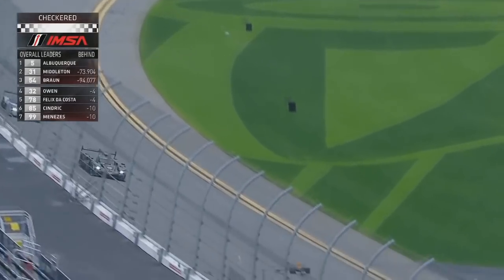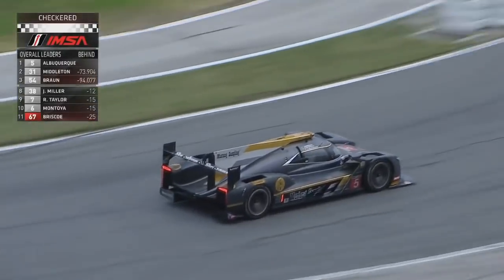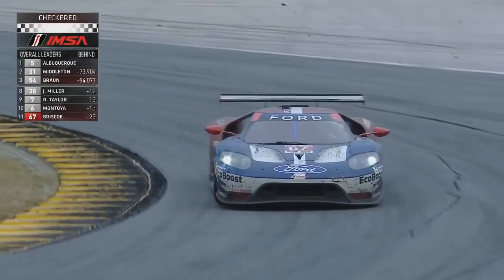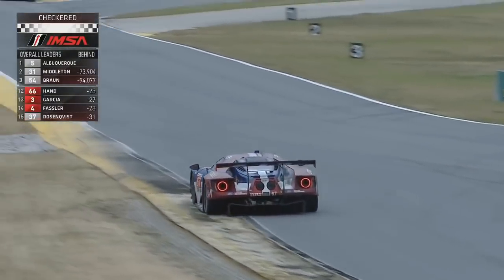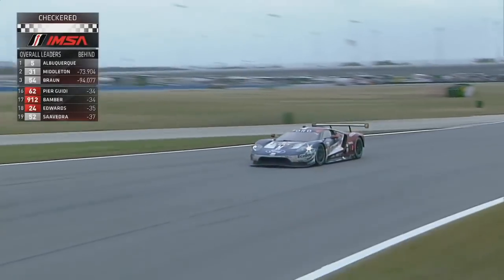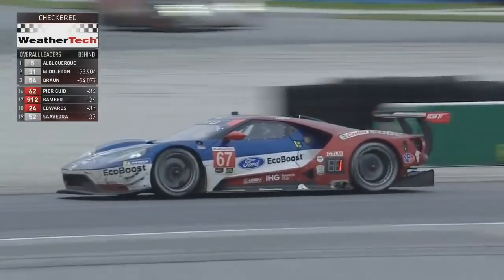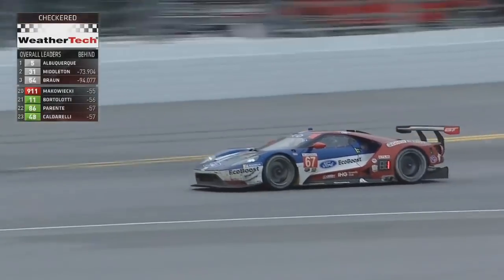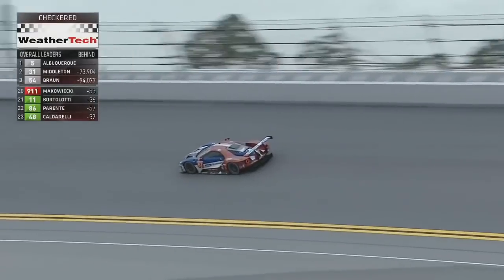It's victory then to Action Express Racing and to Filipe Albuquerque. Joao Barbosa and Christian Fittipaldi will wait for the Fords to cross the line in a moment or two as well. They're about 10 seconds apart between 67 and 66, but Diana Binks, I'm sure, is very close to Action Express Racing and ready to get some reaction for us. GTD still undecided for 3rd position. It's tight between Caldarelli and Jeroen Bleekemolen. Here's Diana.